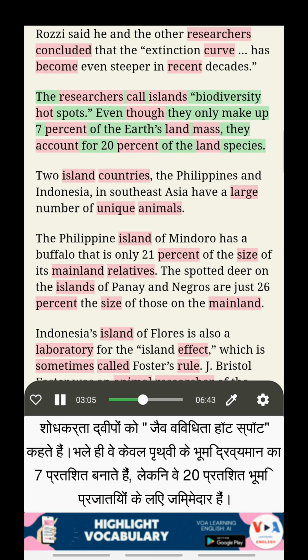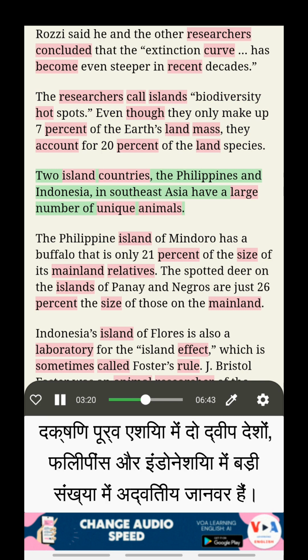The researchers call islands biodiversity hotspots. Even though they only make up 7% of the Earth's land mass, they account for 20% of the land species. Two island countries, the Philippines and Indonesia in Southeast Asia, have a large number of unique animals.